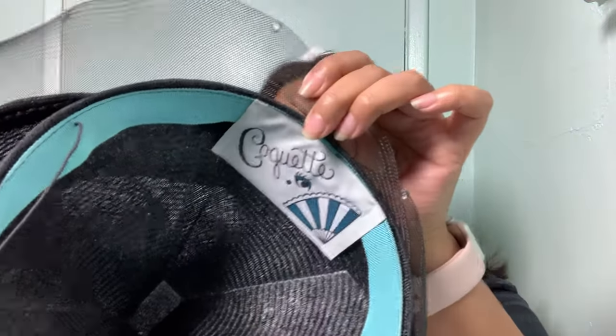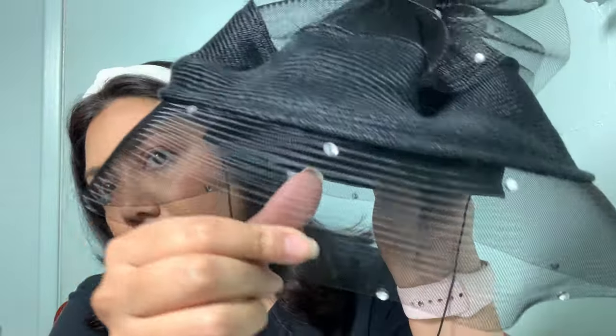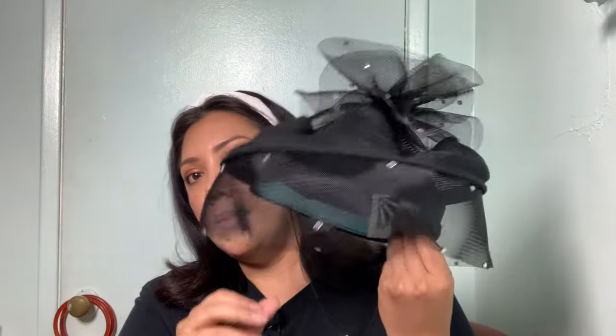The last item that I found was this vintage hat. I think it's like an 80s church hat, but it's kind of like an 80s does 40s style. It's by the brand Coquette. There's the label. I don't know if you can see it. It's like this little platter hat, but it has this mesh overlay. It has a bow, and then it has these really pretty rhinestones. So again, I think it's an 80s does 40s style. I think it'll do very well in my Etsy shop. Just needs to be modeled. So yeah, this was only $1.50.